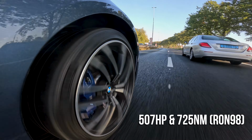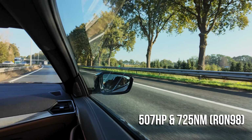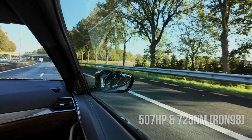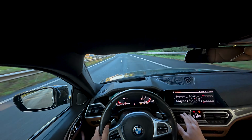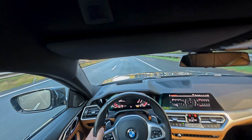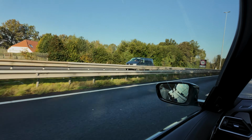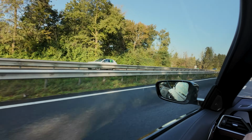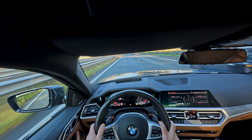The power delivery is approximately around 700 Newton meters and 500 plus horsepower. I will put the draggy numbers in this video as well, so the 100 to 200 and the 0 to 100. I hope I can manage to do a 0 to 100 in a respectable way, because it's really slippery outside and these tires are almost completely done. But the 100 to 200 will give you a reference idea of where the power of this car will be.